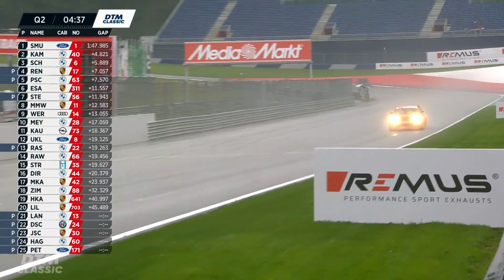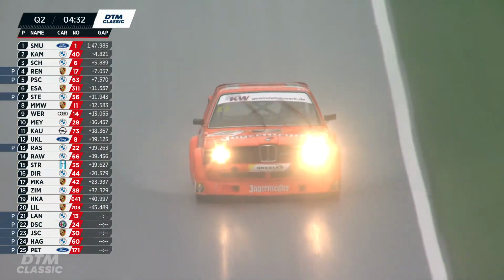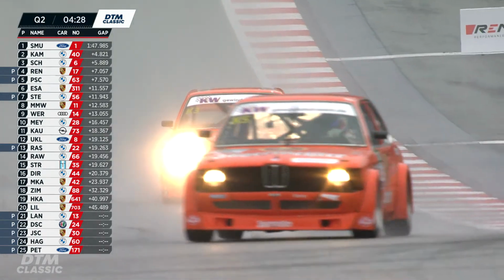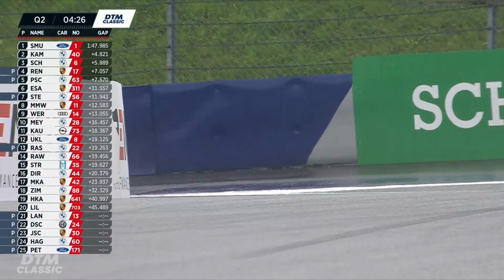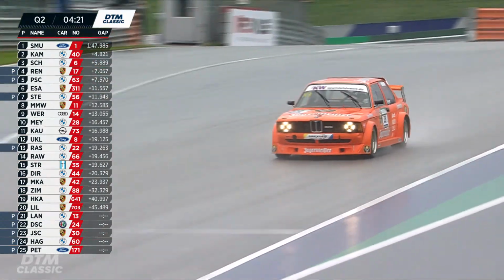Anton Werner. Where's Anton Werner then? It's a P9 currently in that 4x4 Audi Coupe Quattro. So everyone's been saying he's been praying for rain. Everyone I've spoken to, he's been praying for rain this weekend. He's got it. He's got some rain. Now a chance to really showcase the skill set.